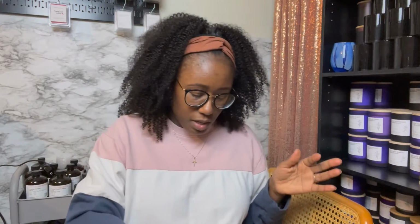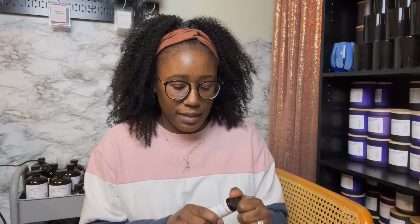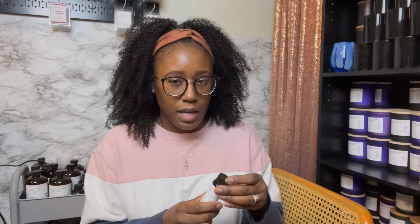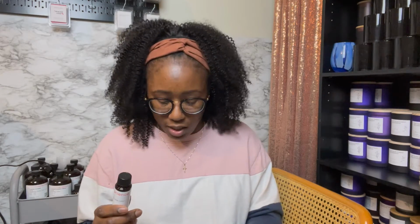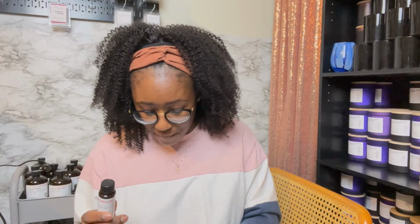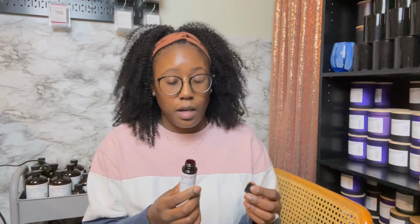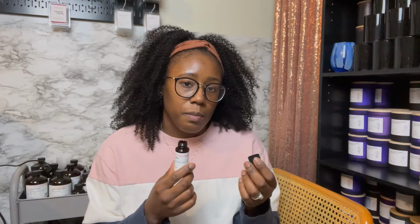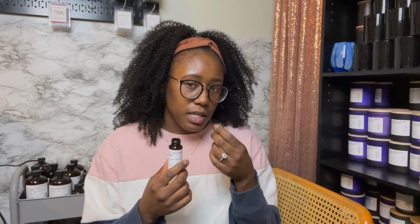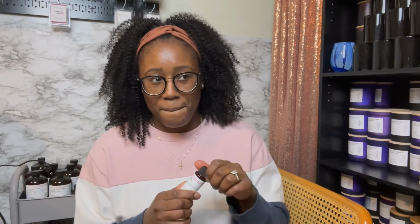Okay, so the next one, I'm on the fence about this one. It's fresh coffee from CandleScience. These are all from CandleScience. I have two that are from the Flaming Candle, and I have one that's from California Candle Supply. I probably will make sample melts with this, but I don't think I like it.